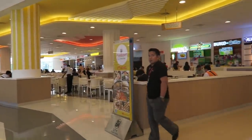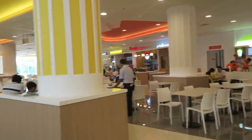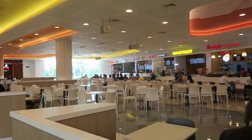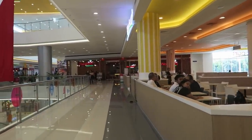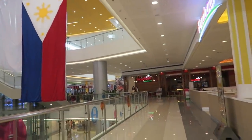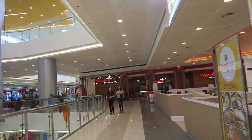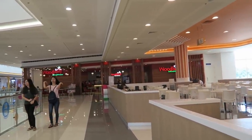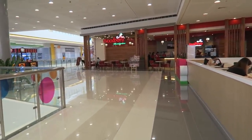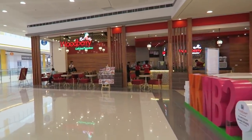All right, back to the mall now. Wow. Food court. Your food court right here. I don't know, this is like small. It's definitely a nice big flag in the middle. It is smaller. I'm saying it's smaller than the SM in Clark. Woodbury Cafe and Pancakes. I'm gonna have to check this out. Maybe I'll eat lunch here. This is new, I've never seen a Woodbury.